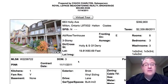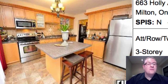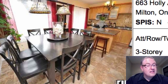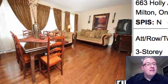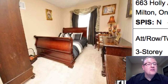663 Holly is at 392.8. It's a townhouse. 3-bedroom, 3-washroom. And so this is one of those 3-story with a double car garage in the back. Doesn't have a backyard, but it's got a big patio just off the kitchen, and lots of furniture in this home. Love the light fixtures, what they did there, the backsplash, hardwood floors. You can see that's like the I guess the dog's eye view down there, and then the camera moves up a little bit. Very rich draperies. Very sort of ornate furniture.